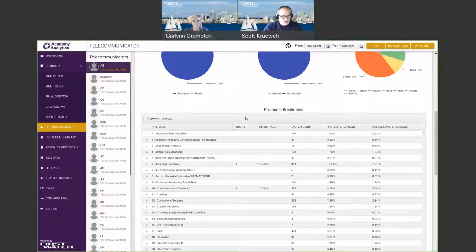Anything that you would like to add, Carlin? Maybe just the functionality to export to Excel. Oh, absolutely. You can also export this list to Excel so that you can create even more charts or go even more granular into the data about your system. Perfect. What a great tool.